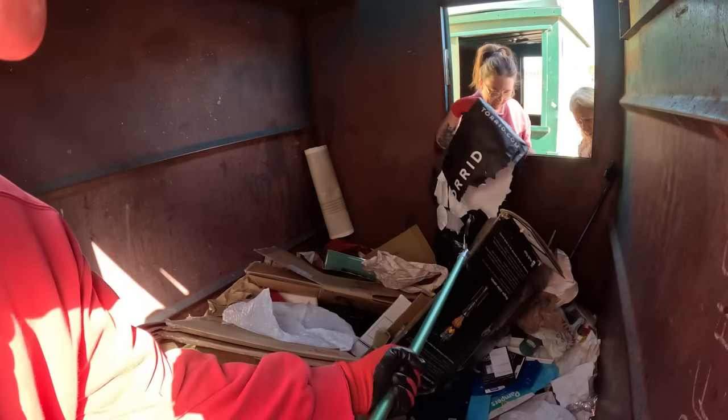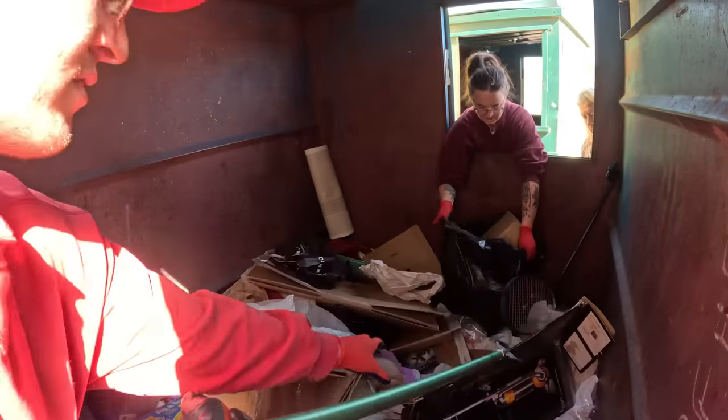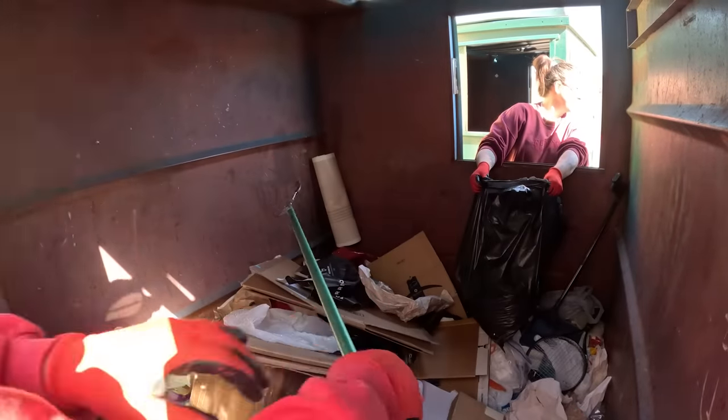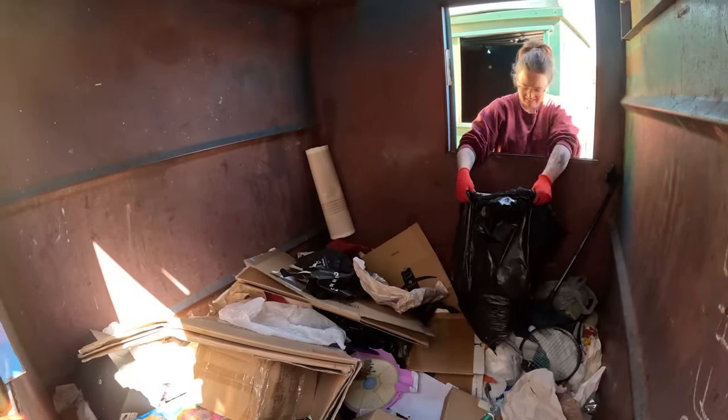I just got a bag. It's pretty. I think this might have just been someone's, like, donated this bag and they just throw it away. Oh no, there's all those clothes up there. I know.